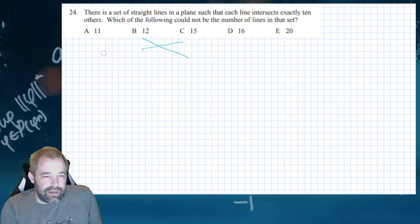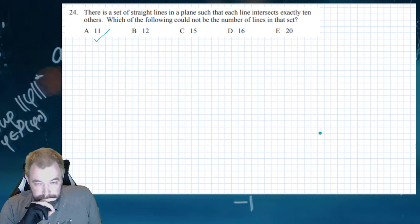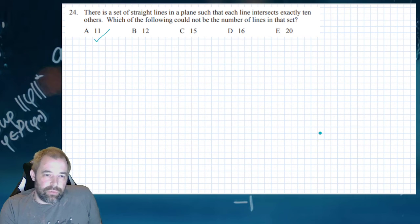How do I remember how to do this? I don't actually know which the answer is. But you can definitely have 11. 11's possible because you can have 11 lines that are not parallel to each other. So you can have 12, I think, as well.